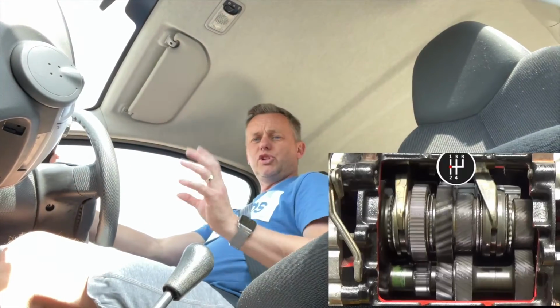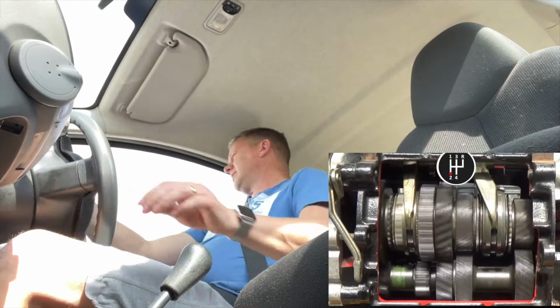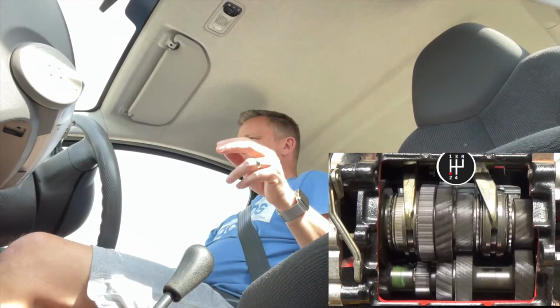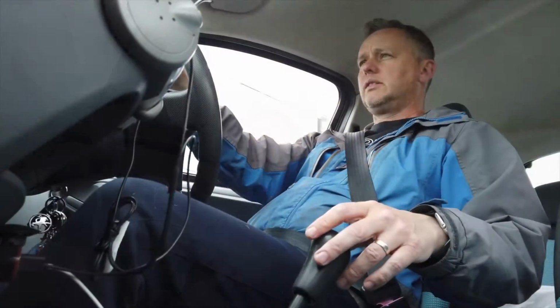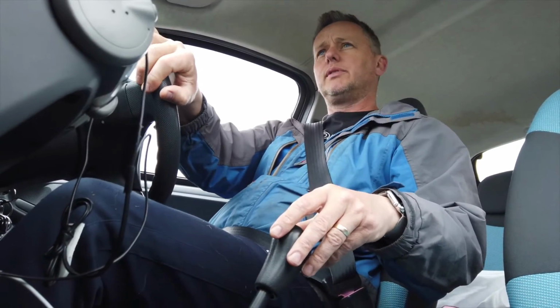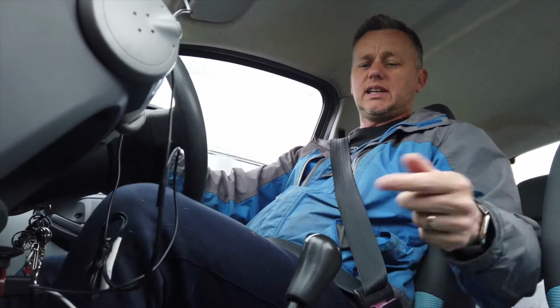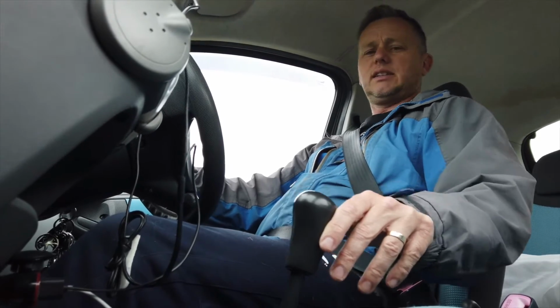If the two shafts in the gearbox aren't balanced at the same speed, the gears won't mesh together, which gives you this problem where it just sticks and it won't go in. So this is the 107, and we've got the problem on this gearbox. When you come into a junction in second gear, like we are now, and I want to slow down and go to first, it won't go in, it just sticks.